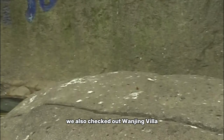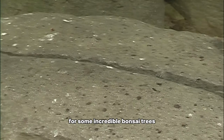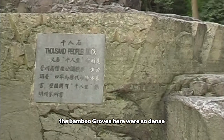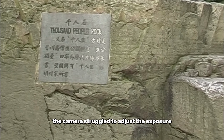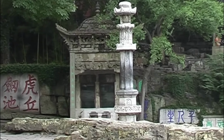We also checked out Longjing Villa for some incredible bonsai trees. The bamboo groves here were so dense, the camera struggled to adjust the exposure, but you get the vibe.